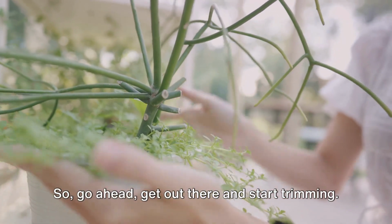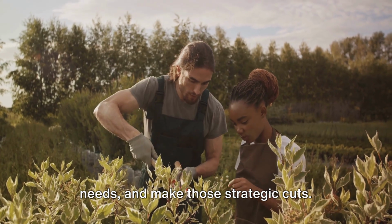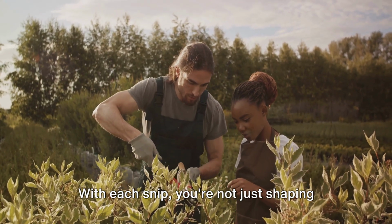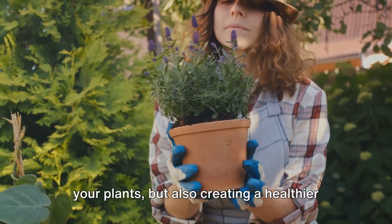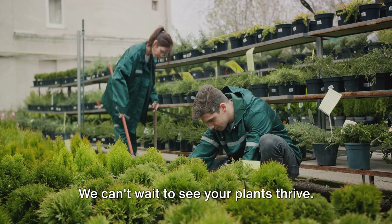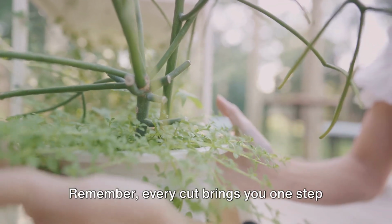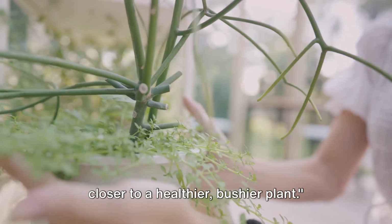So go ahead, get out there and start trimming. Look at your plants, understand their needs, and make those strategic cuts. With each snip, you're not just shaping your plants, but also creating a healthier environment for them to thrive. We can't wait to see your plants thrive. Remember, every cut brings you one step closer to a healthier, bushier plant.